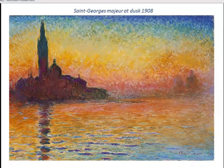Again, a relatively simple motif. Editing away information is just the key. It's so important. We're so often just attracted to detail. So he's taken the main building here and just used it as a silhouette. And then that enables him then to just play with the colours and the colour relationships on it.